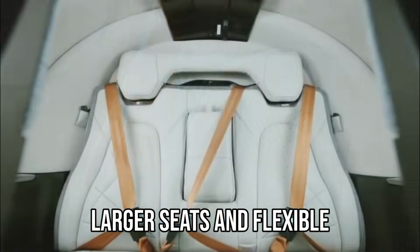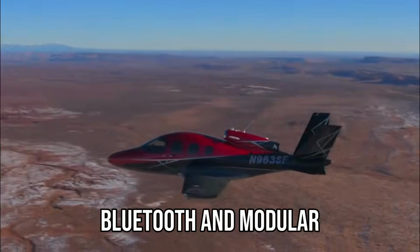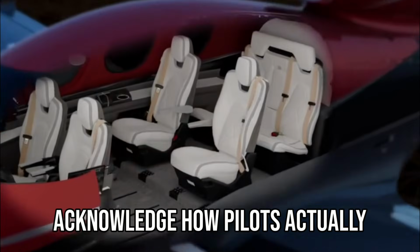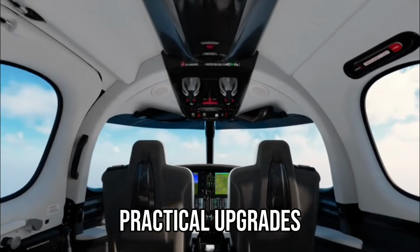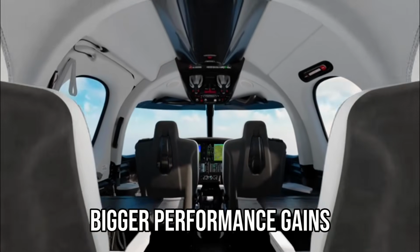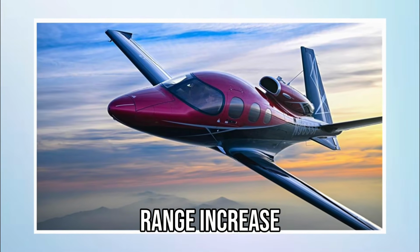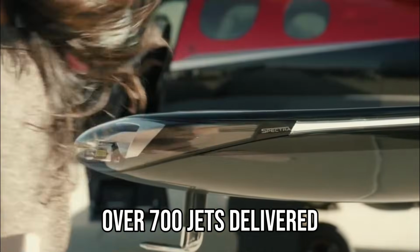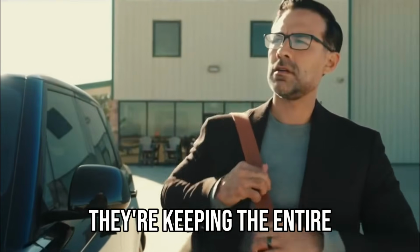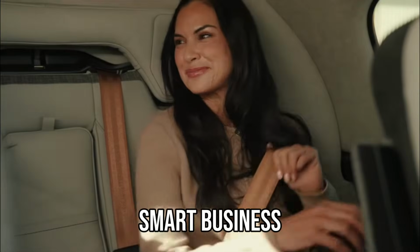The cabin redesign with larger seats and flexible 6+1 configuration makes sense for real missions. Bluetooth and modular entertainment acknowledge how pilots actually use technology today. Nearly triple landing light power improves safety. Thoughtful, practical upgrades. What some wanted, bigger performance gains. Yes, 6 knots more cruise, but no altitude or range increase. Some wanted G3000 Prime, but Cirrus is playing the long game. Over 700 jets delivered. They're keeping the entire fleet relevant with retrofits rather than obsoleting earlier models. Building loyalty, not just selling airplanes. Smart business, good for owners.